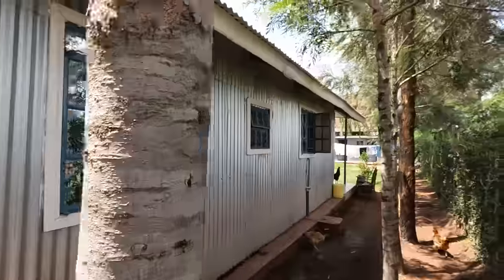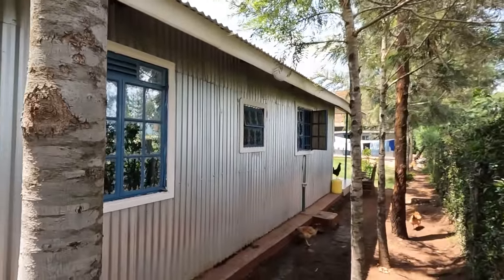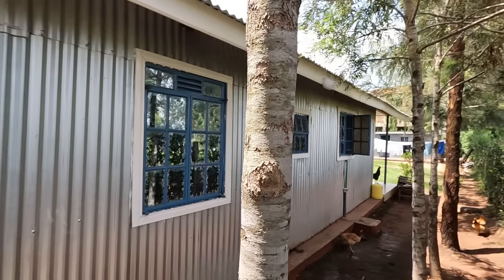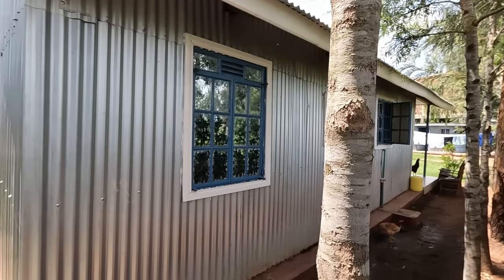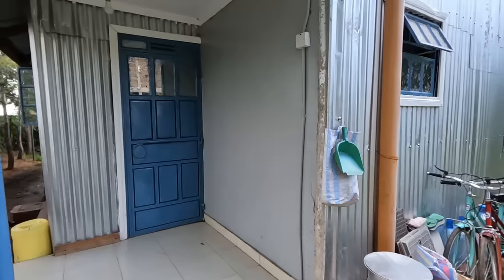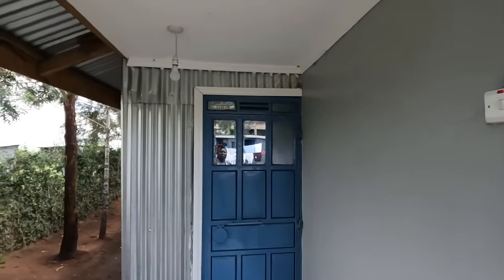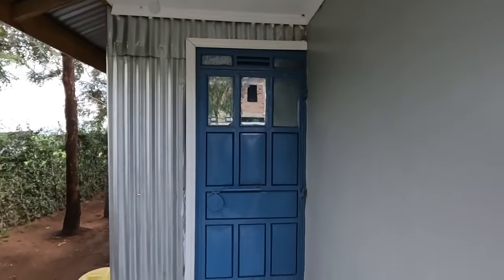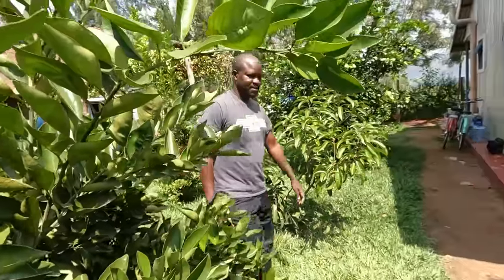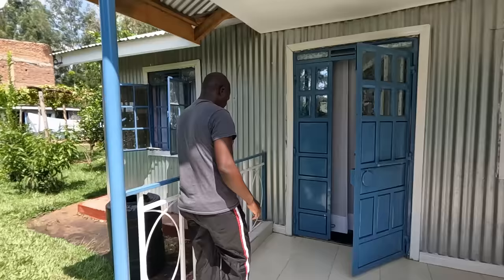And so what you're seeing on your screen right now is the back side of this house. Of course, the first window to your left is one of the bedrooms, which is the guest bedroom, then the WC area that is common, and the kitchen. On this other side is the back side, the veranda that connects to the kitchen. You can see the kind of doors that have been used are just what you would use on any other permanent house. And here comes Mr. Seda. He will take us through the rest of the house.